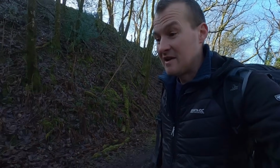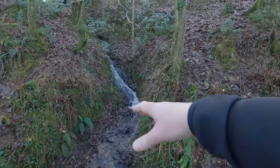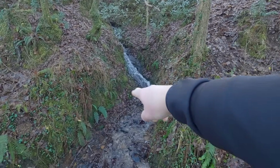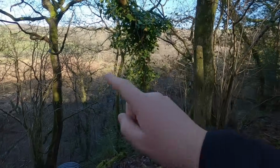There's so many lost railways. Collieries, quarries, steelworks, brick kilns, all manner of old routes leading up to these places. Look at this, plenty of these as well. Beautiful tiny streams coming down, making little waterfalls and depositing themselves down in the valley below.